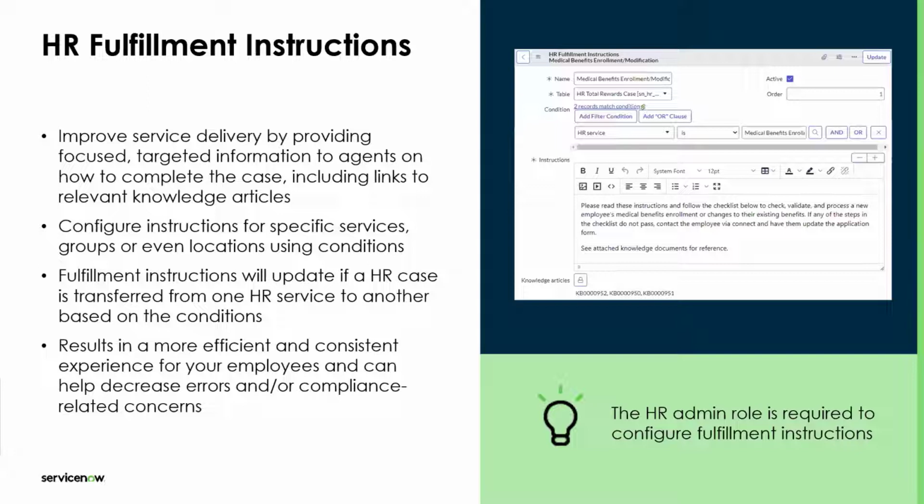become really, really important. You can even have fulfillment instructions change based on, if the same case is being held by a different team. For example, a case in Europe for tuition reimbursement may have different fulfillment instructions than a case in US for tuition reimbursement. So those kinds of variations that you need to do, or even specific checklists, etc., that you want to build in completing the case, can be incorporated into fulfillment instructions. So do try and include it as much as you can into your service delivery. I'll move on to the next slide.